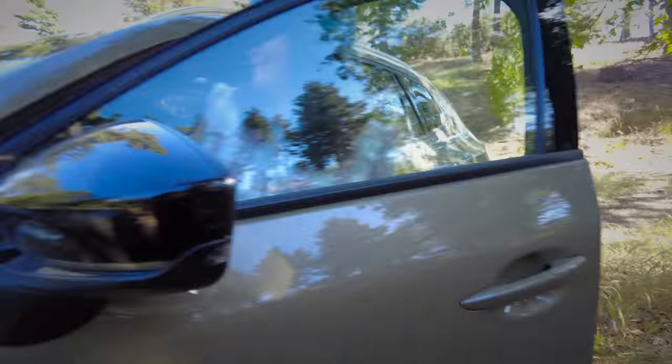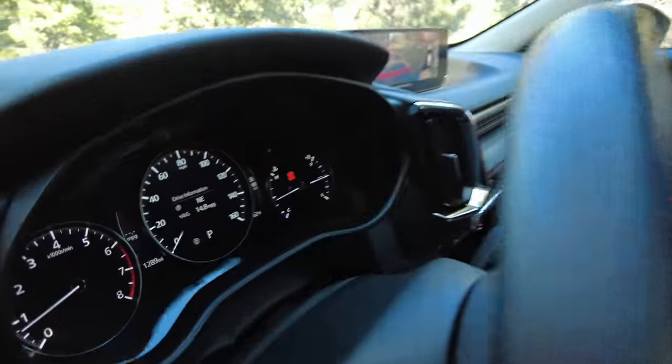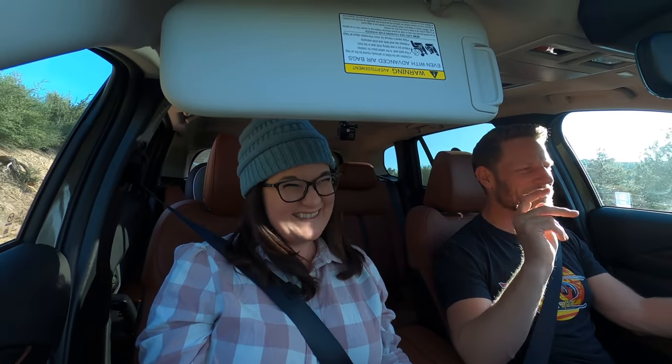Which leads me to another complaint. When you get in the car and turn it on, if you haven't put your seatbelt on, it beeps at you incessantly. This car is entirely too focused on safety. I'm the only one who can complain incessantly about safety. Yeah, that job is taken, Mazda CX-50.